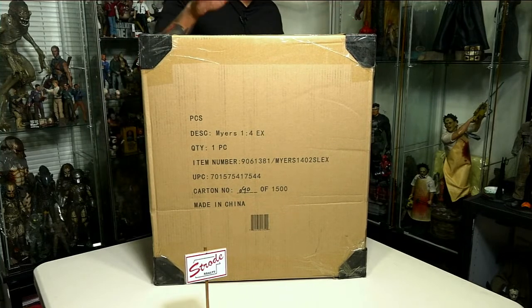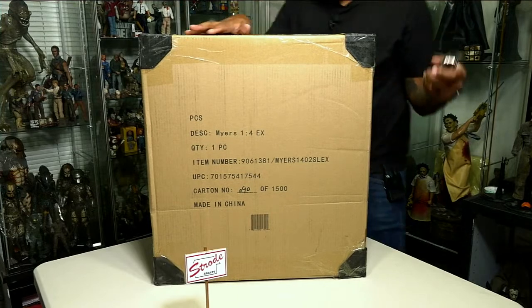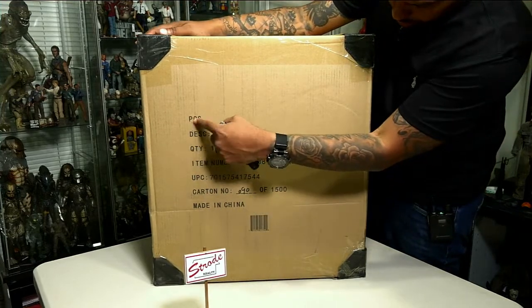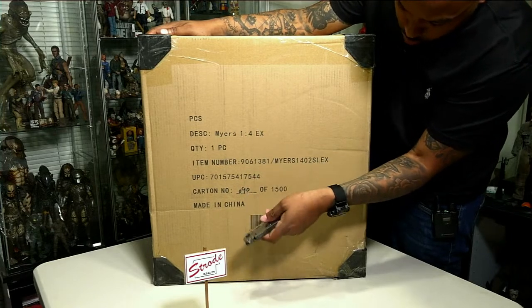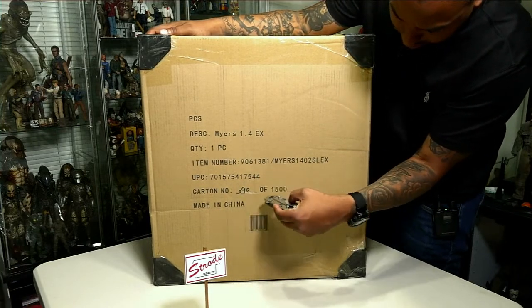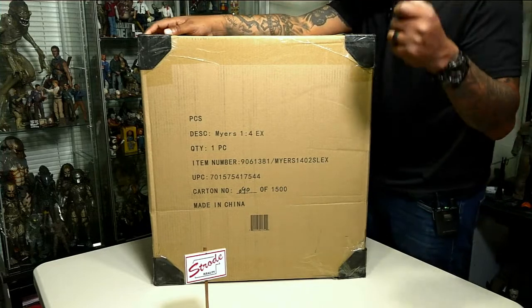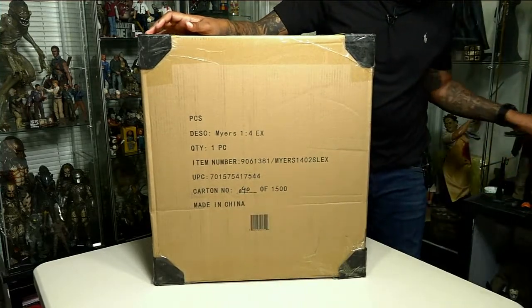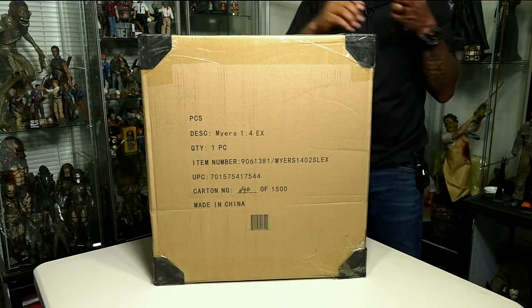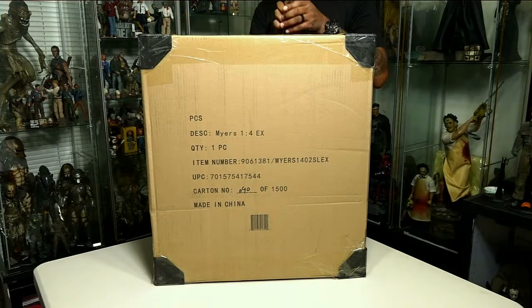So what we have here, as you can see on the front of the box, is the PCS Myers 1/4 EX, and this one looks to be number 1500. This was a really large batch, so move this out of the way. So yeah, let's go ahead and get into the box and see what we got here.